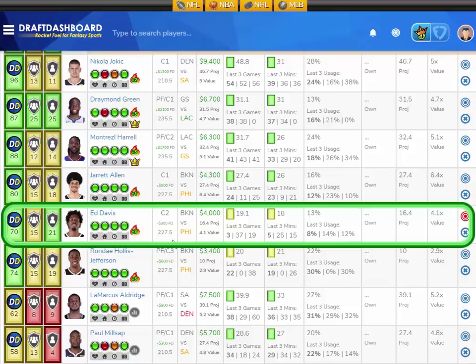Ed Davis only scored 3 fantasy points in 5 minutes last game, but he scored 37 fantasy points in 25 minutes the game before that, averaging 19.1 fantasy points per game on the season and an average of 18 minutes per game with a 13% usage rate. Ed Davis is $4,000 DraftKings salary. He's $300 less on FanDuel, so I love that FanDuel price.